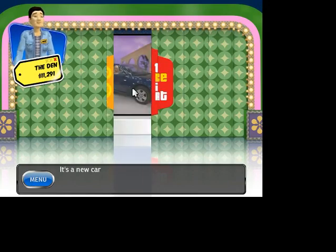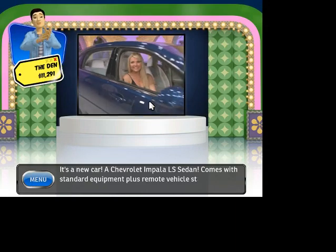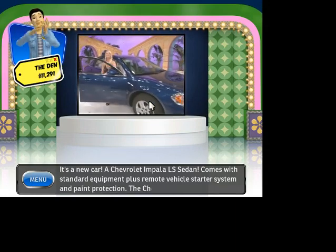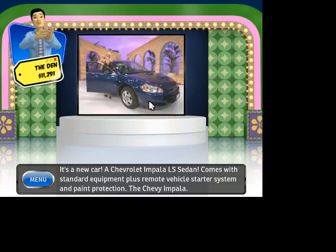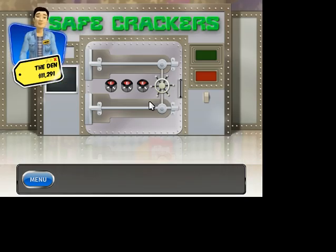Over 10. Yay. I hope this game is late, though. Nope. Let's see what it's played for, Don. It's a new guy. It's a sedan. LS sedan. Impala. Plus remote vehicle starter system and main protection. The Chevy Impala. You can win it playing Safe Crackers.